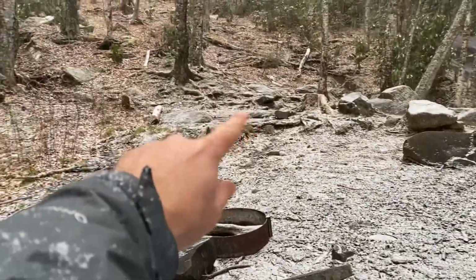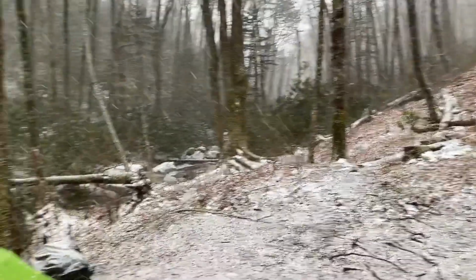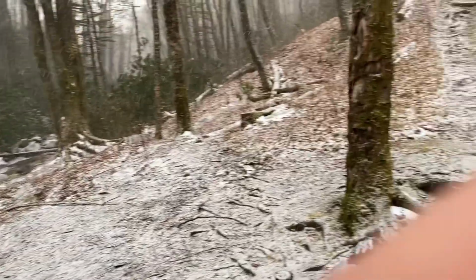I ended up putting the tent right here anyway, which is almost underneath the bear hang, which I wasn't too thrilled with, but the only other legitimate tent pad was up here, and it was already a frozen mud puddle. So I didn't feel like sleeping in a frozen mud puddle. I figured we'd chance it over here, see how it goes. It's only one night, right?